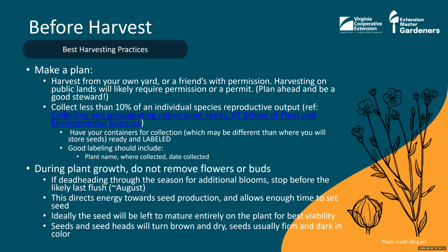Another rule to that is collect less than 10% of the specific species that has reproduced. And that might be that you might have two of the same genus, but not the same species. So just be kind of mindful. So for example, and this isn't something we'd necessarily collect, but jewelweed, there is the yellow version and the orange version. Those are in the same genus, but they are a different species. They actually have their own specific epithet. So just something to consider.